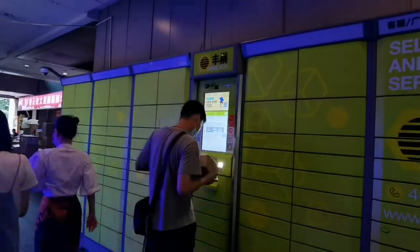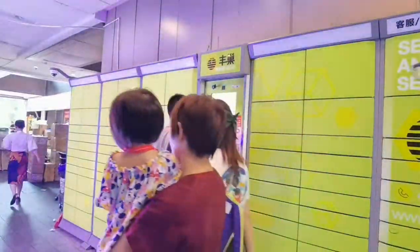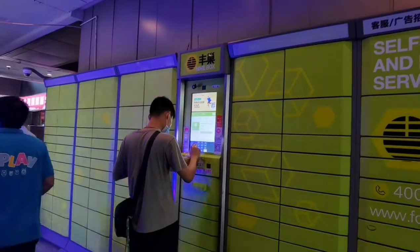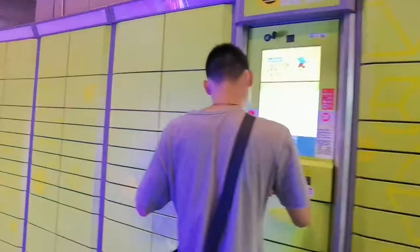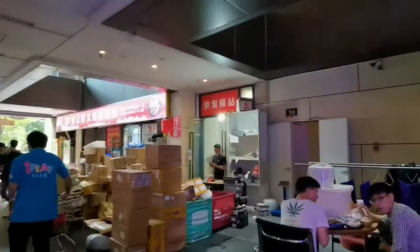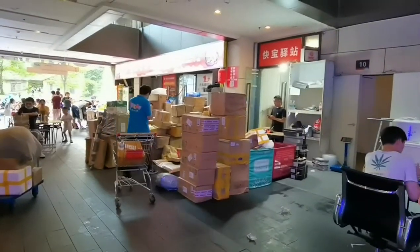Now after he puts the stuff in the locker, you see that he is scanning the code. Each package is gonna tie in with the receiver's phone number, so their phone is gonna get the notification real soon saying that they have a package located here waiting for them to get. And right over here you could see that's just another place where they store a lot of packages, and each box has a number code.